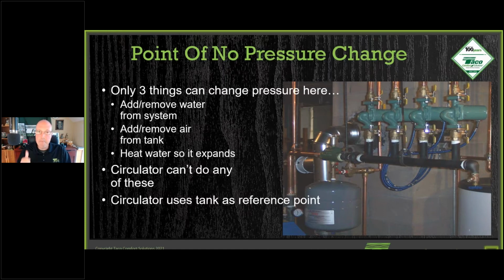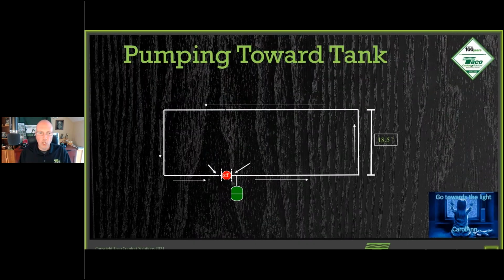Remember, as I show you my examples here, that the circulator always uses the expansion tank as a reference point. All right, so that expansion tank says, I'm the pressure police in the system, and the circulator must follow suit and understand what it's doing there. So take a look at a quick little piping diagram here. I'm looking at very simple stuff, very easy.